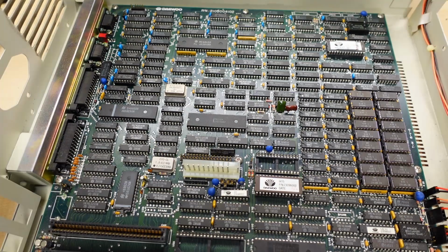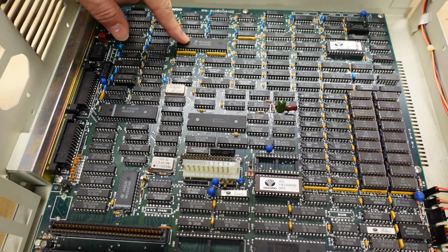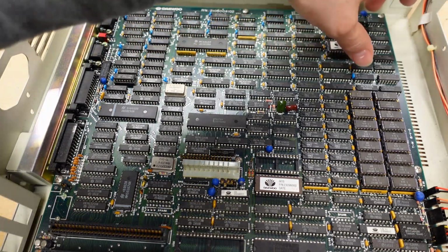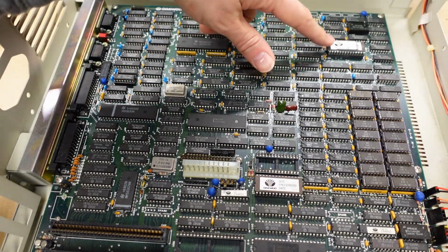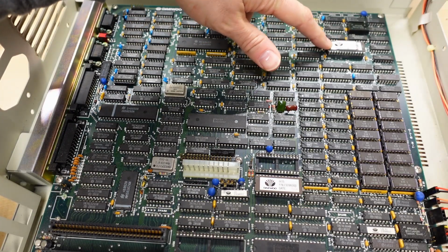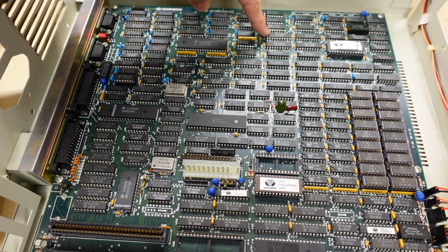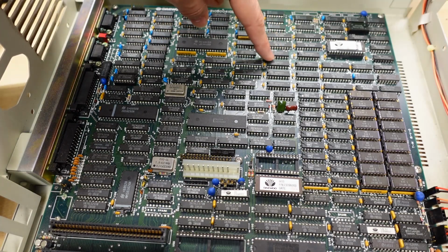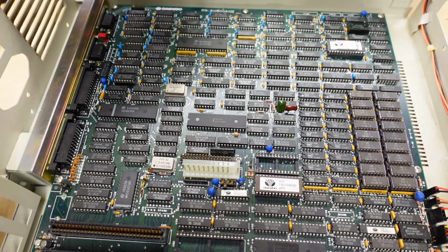And just having a peek at what we have on the motherboard, this is a 6845 CRT-C controller. I'm assuming this whole section here is probably the video controller, and this is probably a ROM that contains the fonts for CGA and monochrome. And there's probably some RAM mixed in here somewhere that is used. Yep, here it is right here. This is RAM. It's probably for the video card.